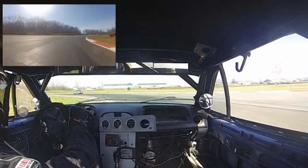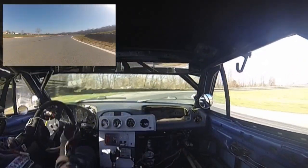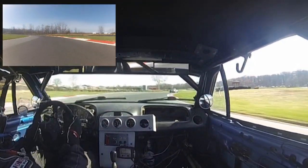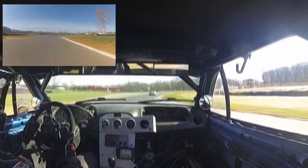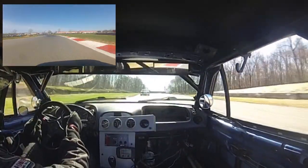All right, Bob, that was Mark Root that decided to take Mr. Toad's wild ride. He sure did. Sideways through the grass near the infield wall and kept it off the wall and got back on the track and moving again. Great job. Lost a few positions, but kept the bodywork intact and can go race next weekend without having to do any body damage. All right, here we go.